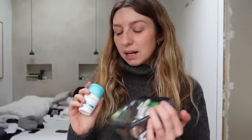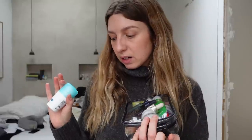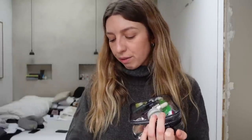So I'm going to use his bag to put my deodorant in. Although there have been times where I've managed to get away with not putting, like I've accidentally not put my deodorant in my liquids bag and it's just gone through fine. But I'll put it in his, along with some liquid melatonin.